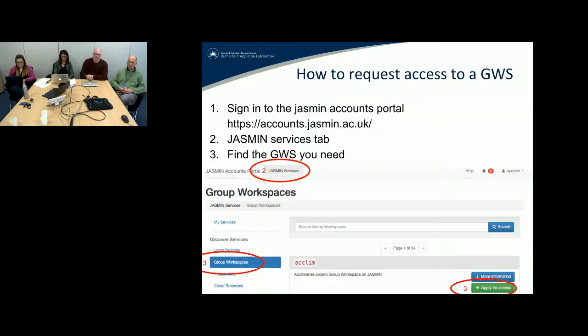To actually get access to one of these services, you need to use the accounts portal. Back to where Fatima was showing you how to get an account and then apply for the JASMIN login role so you can log in. Another role you can apply for is access to a group workspace. Go to the accounts portal, there's the JASMIN services tab at the top. One of the groups of services is group workspaces. If you click on that, it should give you a list, and there's a button for apply for access.